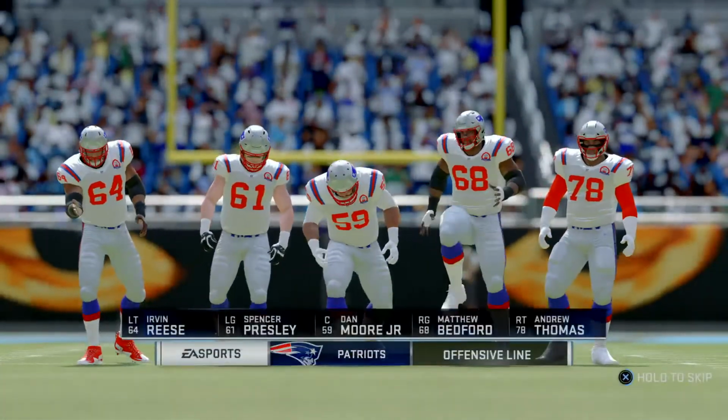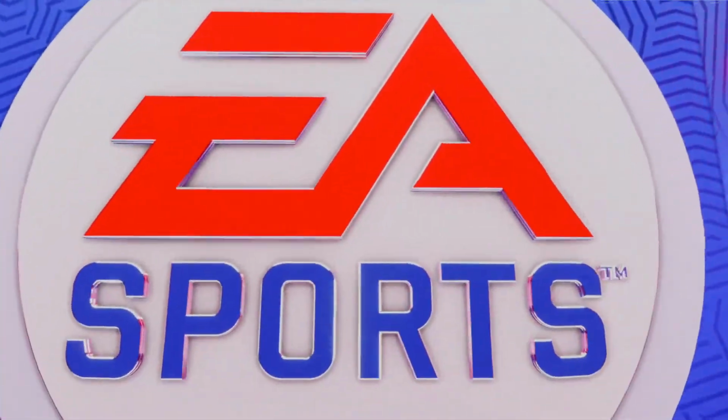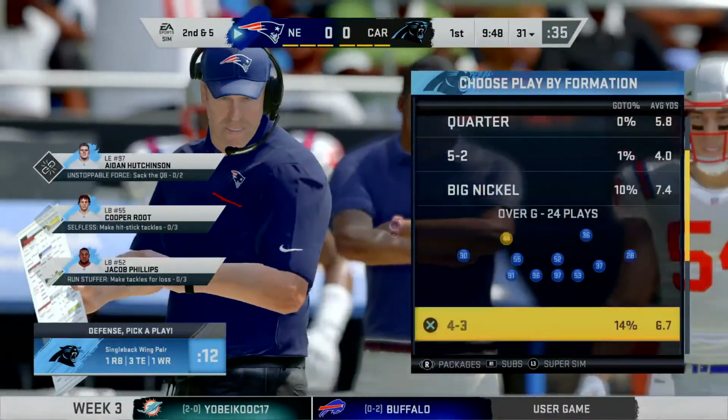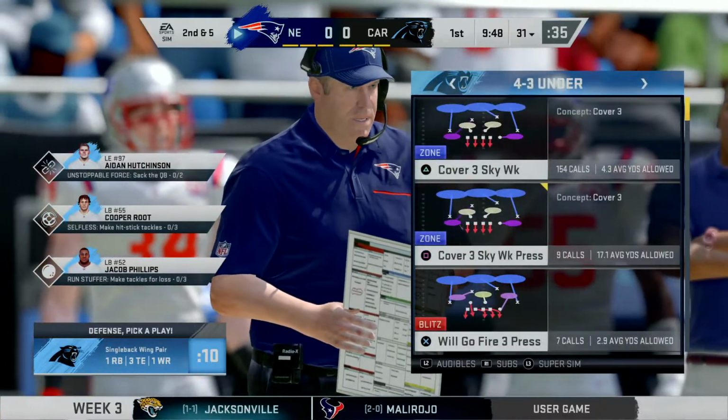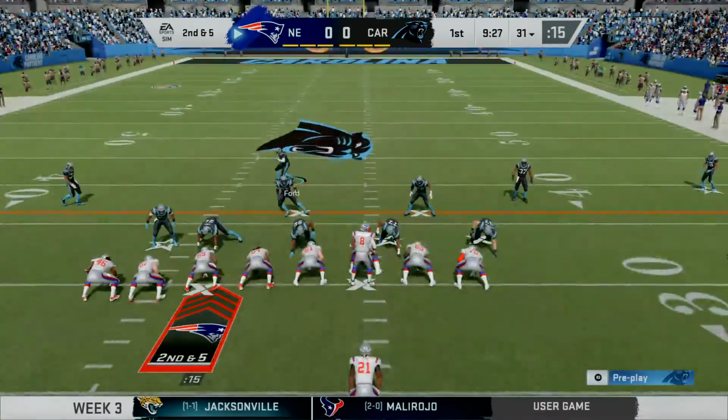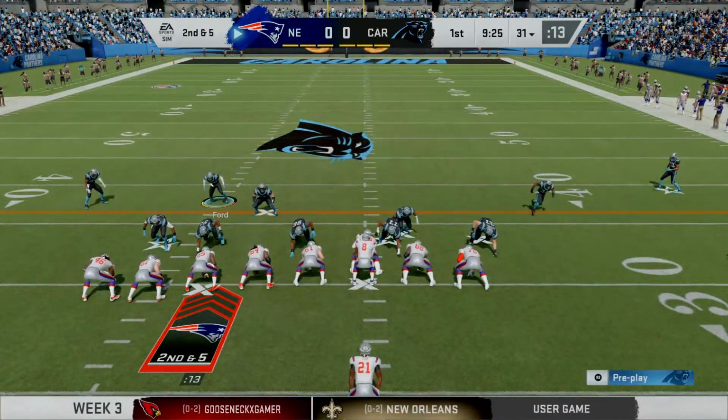And the big boys up front in the trenches. What do you think of the O-line, Charles? I love them because this is a group that's so cohesive. They know what the man next to them is going to do at all times, and they operate as a terrific unit. 2nd and 5 after the 5-yard completion on first down.